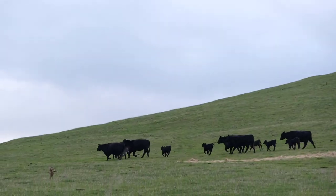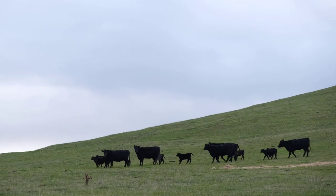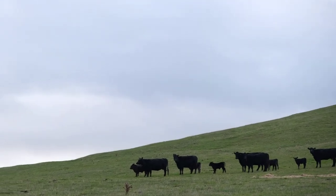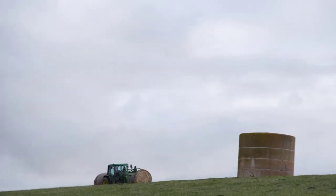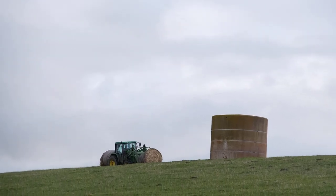Trying to work out where these cows are going, but we can hear a tractor. So I suspect they're waiting for dinner. There it is.